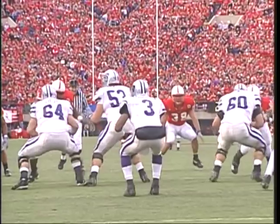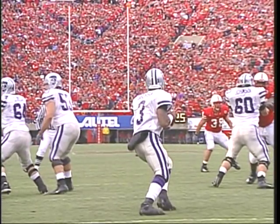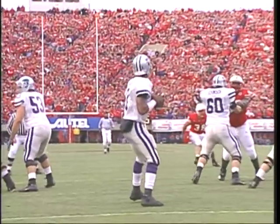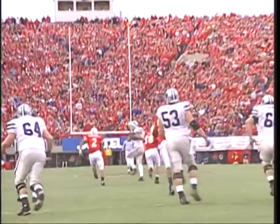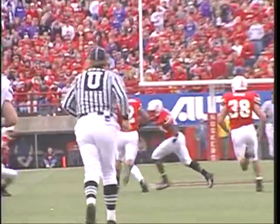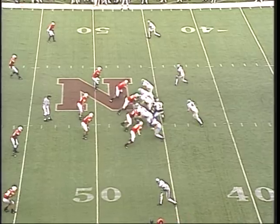Great recognition by the senior quarterback, Ell Roberson. He had a tight end and 2 receivers to the right. He recognized Nebraska's defense, knowing he had so many receivers over the right side that they would allow the middle to be open, and he lobbed the ball right over the linebackers in stride to Brian Casey. Big play, great audible by Ell Roberson. First and 10 at the 47-yard line.